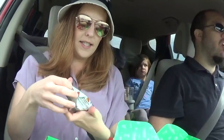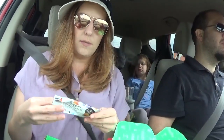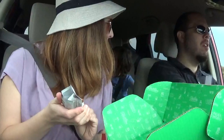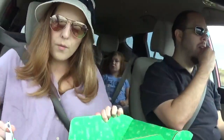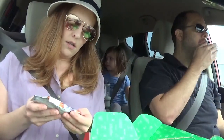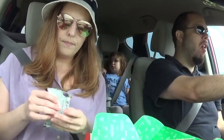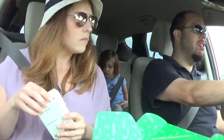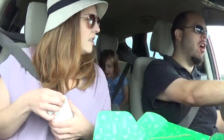All right, so the next thing up is Little Secrets Dark Chocolate Pieces. It's like dark chocolate M&Ms. Dark chocolate piece? Sure. What do you think? It's dark chocolate. Little Secrets dark chocolate pieces. They're like dark chocolate M&Ms. It's still dissolving in my mouth.